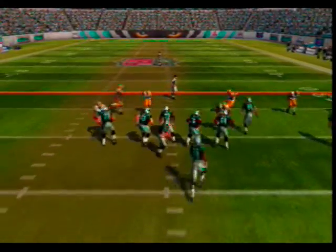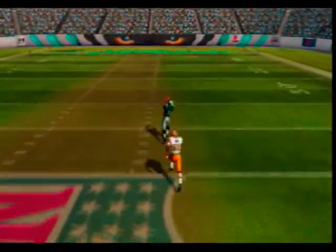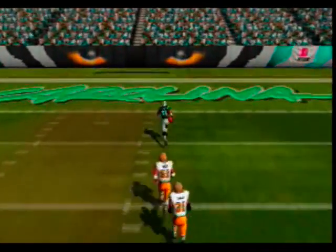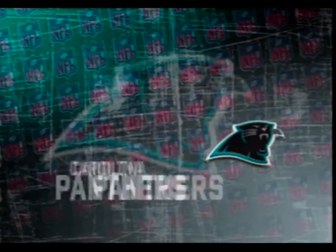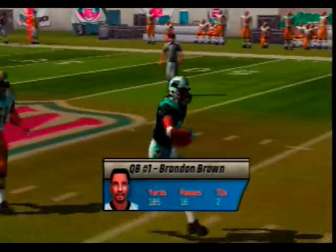The Saints come out in a nickel package. Drops back. Pressure coming. Long throw. The 40. He has it. The 30. The 20. He has some room. The 10. Touchdown, Panthers. I tell you, this is nice work by both the quarterback and the receiver in this play. Watch it here. He reads the coverage, looks for the best option, and then throws it to him.